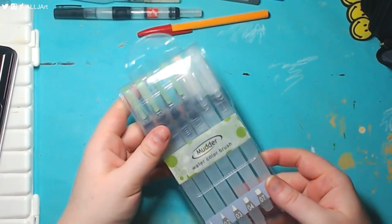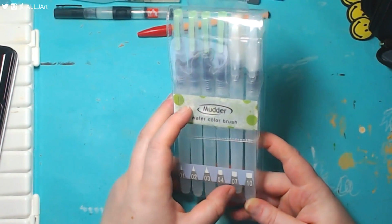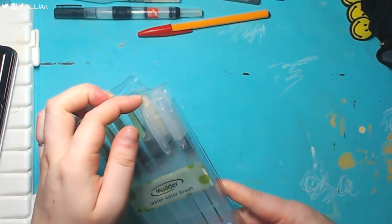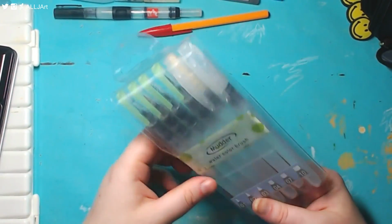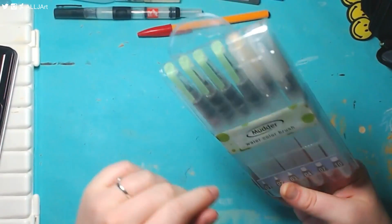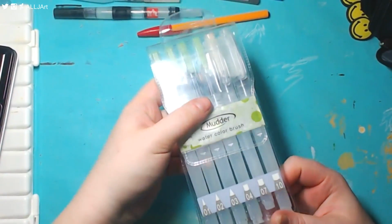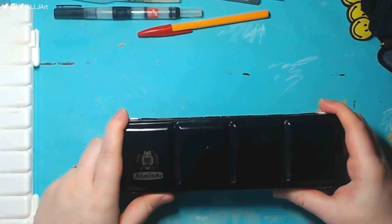So these Mudder watercolour brushes, you get a 01, a 02, 03, 04, 07 and 010, are really good and handy for watercolour on the go, and they come in a handy dandy wallet which you can push back in here and seal and carry around, which is awesome. As for the watercolours, these will always be my favourites.